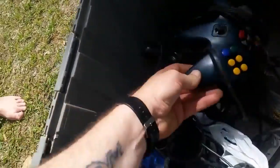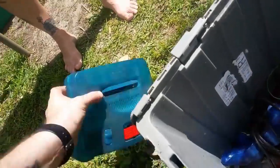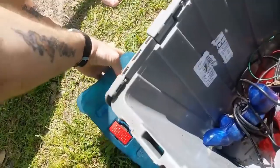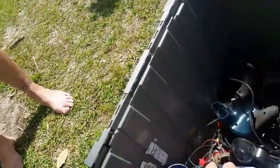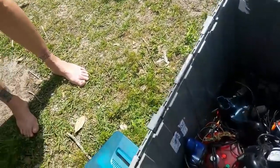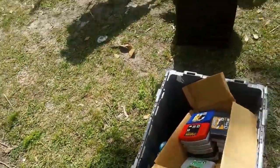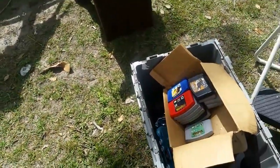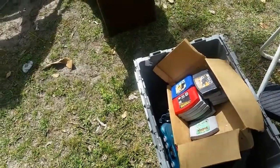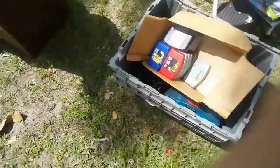Cleaning for sure. Do you have the power brick for this? I'm not sure if we do. Yeah, that's not good. Big box. Don't worry about that. I think this is going with there. What do you want for this whole box? The whole box? $10? Okay. Good thing.